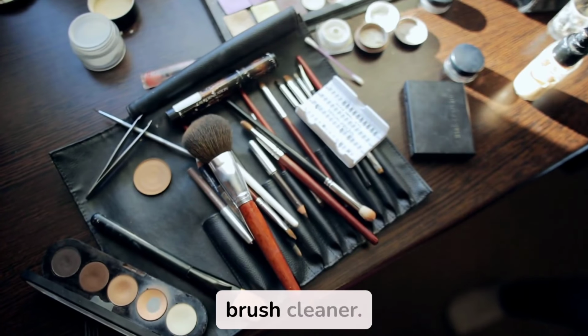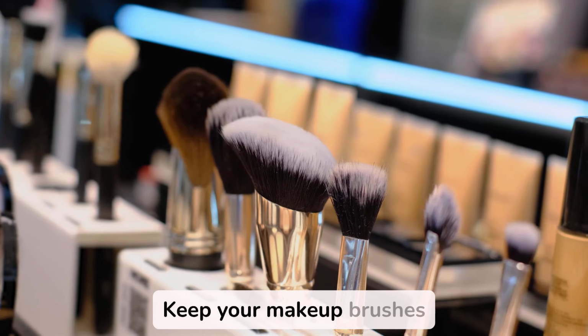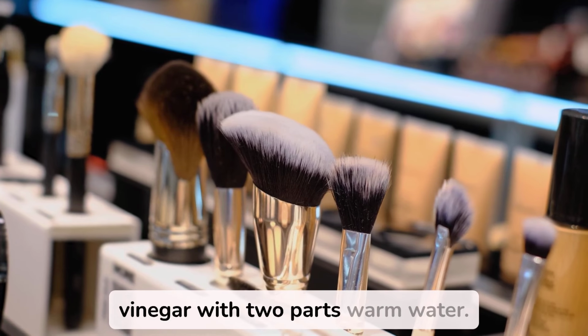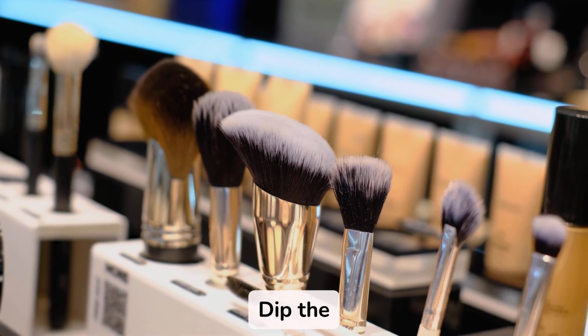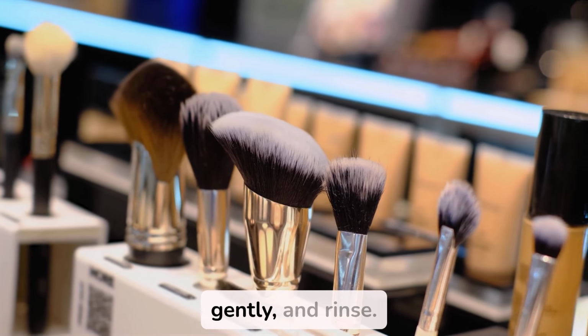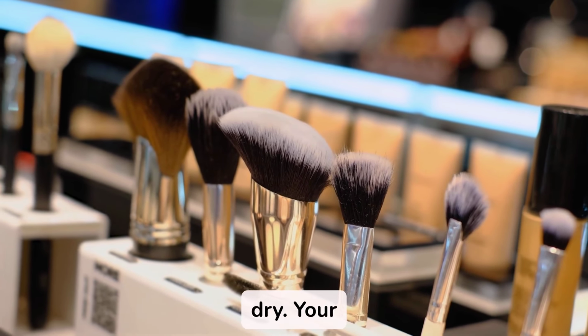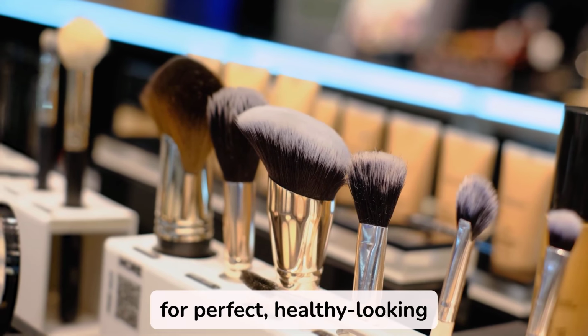26. Makeup brush cleaner. Keep your makeup brushes clean. Mix 1 part apple cider vinegar with 2 parts warm water. Dip the bristles into the mixture, stir gently, and rinse. Let them air dry. Your brushes will be spotless and ready for perfect, healthy-looking makeup.